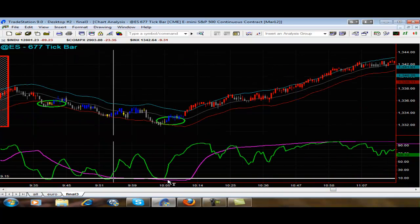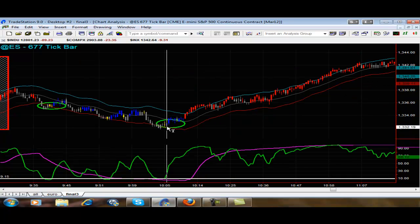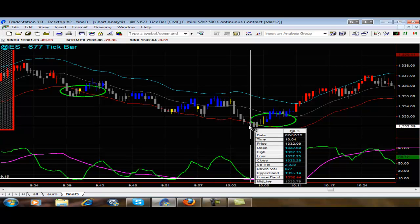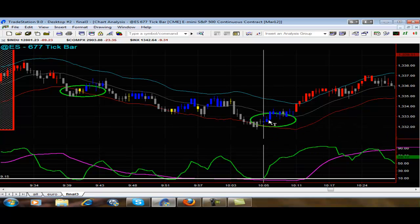So what we're looking for is this purple RSI to be below the 10 level, and now we're waiting on this green RSI to come back and either pierce the 10 level or pierce into the other purple RSI. So this is what we'll see quite often. Right in here, we had a few gray bars, and we were waiting for a signal, and this blue bar right here is our confirmation signal. So we got in there. Perfect little trade there.